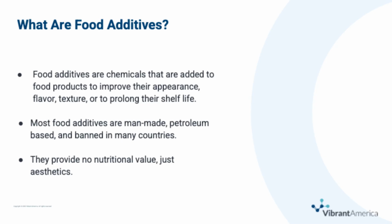So, what are food additives? Food additives are chemicals that are added to food, but also drinks, cosmetics, and medicine to improve their appearance, flavor, texture, or just to prolong its shelf life. Most food additives are man made, petroleum based, and banned in many countries. They provide no nutritional value, and some have been linked to cancer.